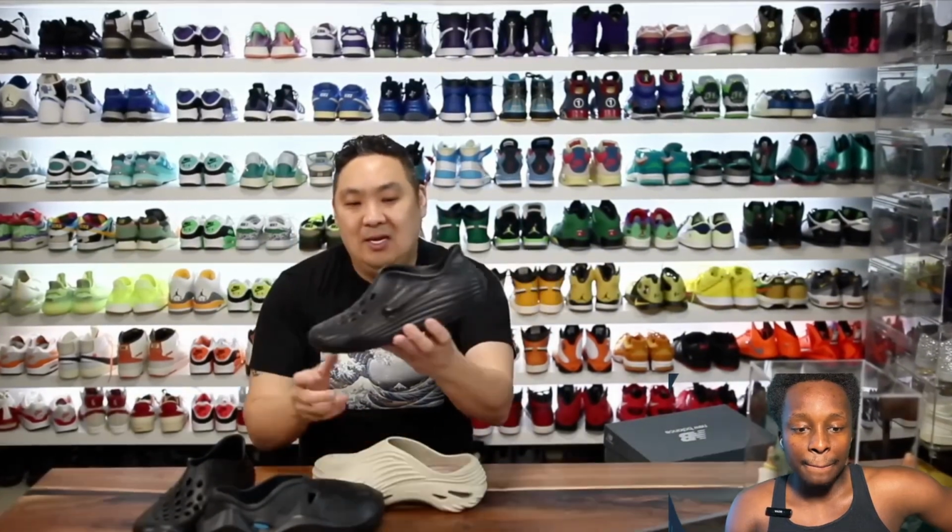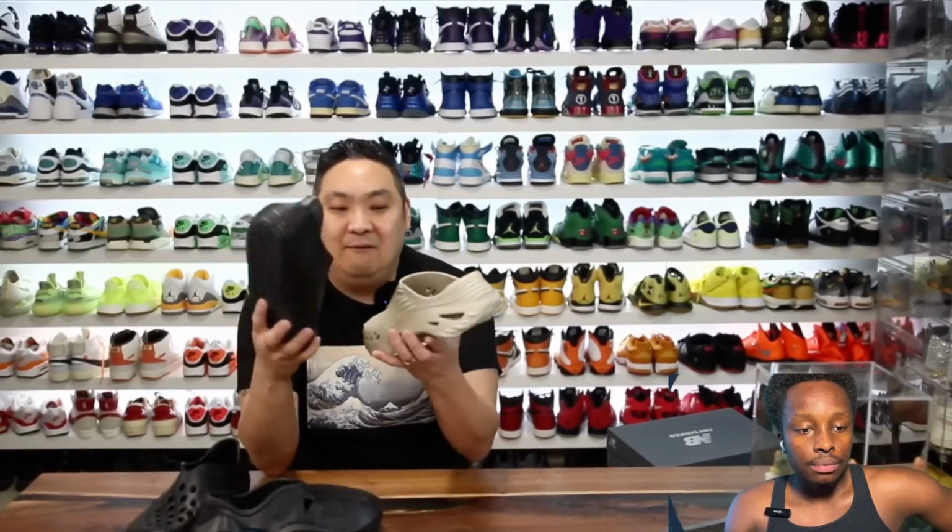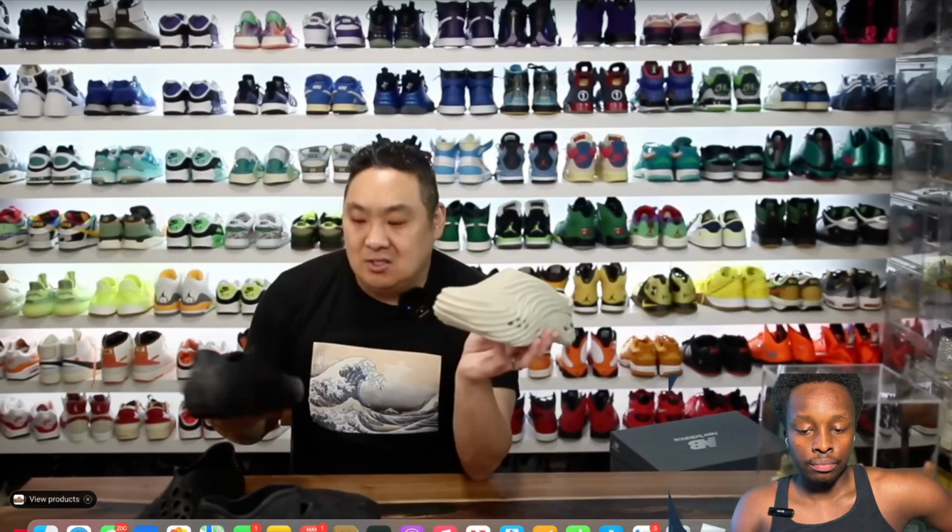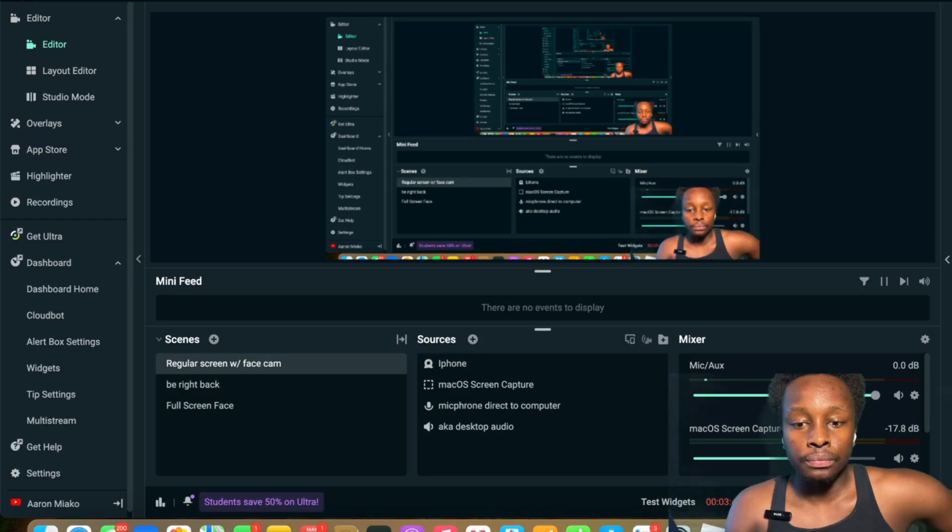So absolutely love what they did with the Echo Waves, and then Nike kind of bringing that same energy with the ReactX Rejuvn8s. And I feel like there are some similarities and some differences between some of these. So I'll give you guys my overall thoughts, and then hopefully it's somewhat informative if you guys are on the market for one of these.